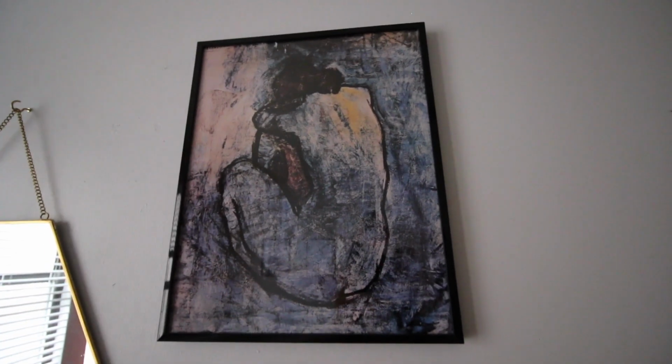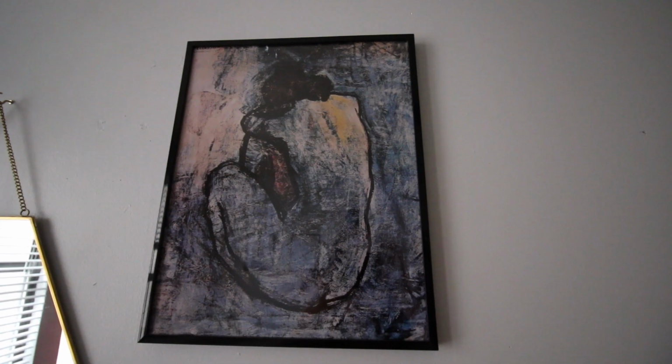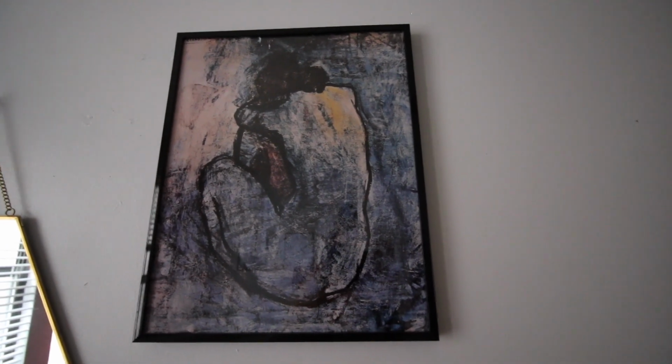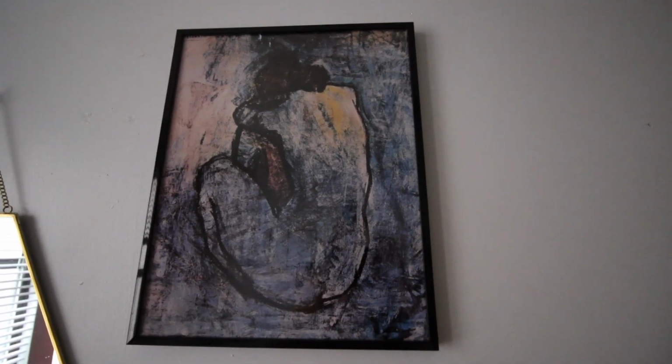Picasso, I love this from the Blue Period, I believe. He was going through a really hard time in his life. His friend passed away, I don't know if his friend committed suicide, and just things were really dark for him in this time, so his artwork reflected that. So I love studying those different periods, and this was from that Blue Period.